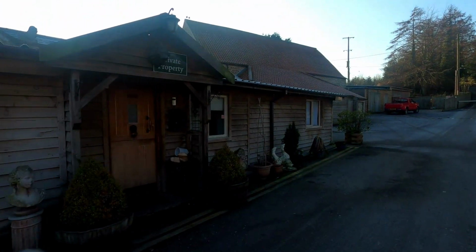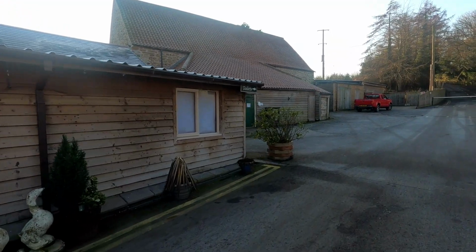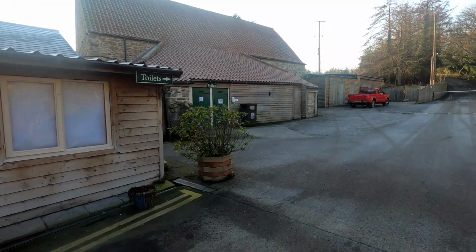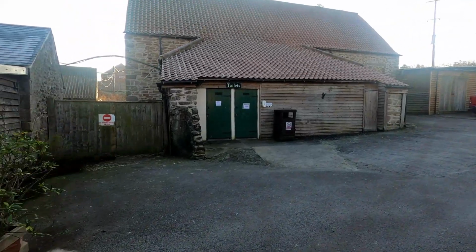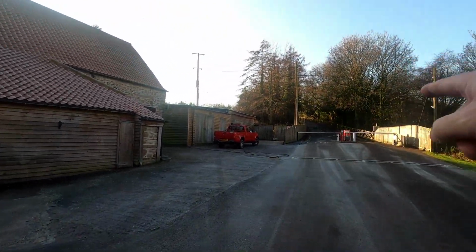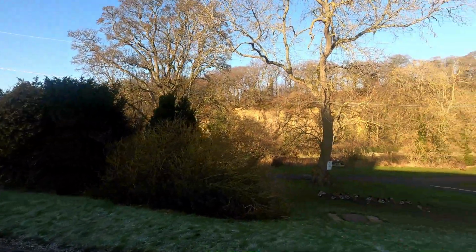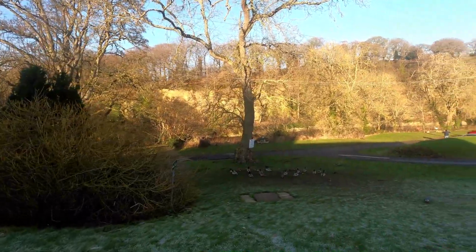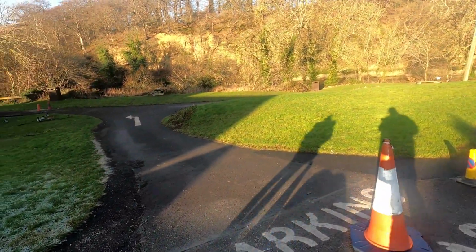Smell it. Aye, burning and stuff. That's private, so I think that's the owners and that must be their lodge. And then you've got some toilets there. This is closed due to risk of frozen pipes. Oh, right. And that's the bank where you come down and into it, so that's the barriers. Watch it, a little bit slippy, mind.